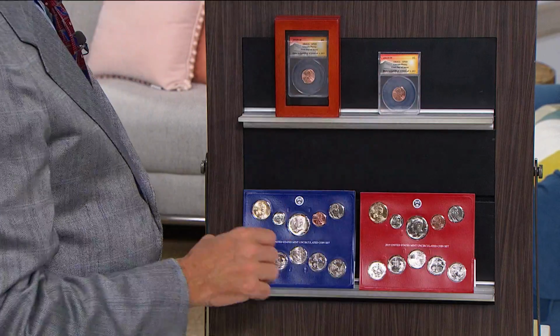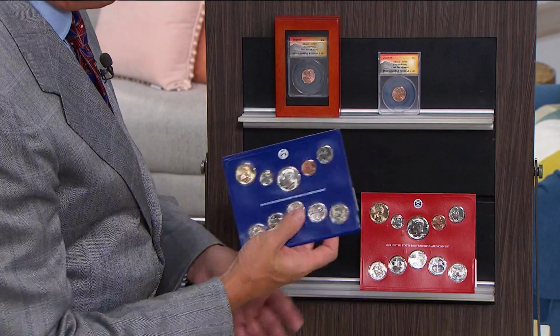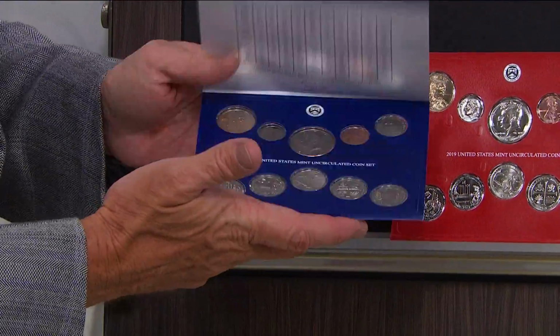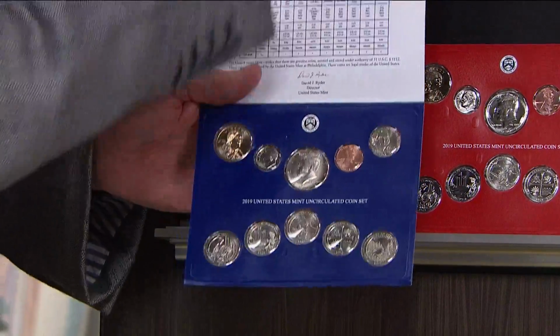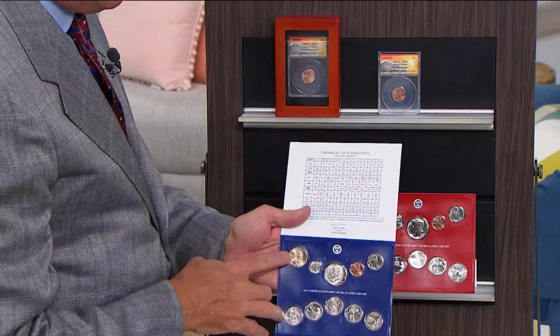I'm giving you the mint set. Once again, this is the original government mint set. There's the government seal. This is the way that they make it. These are all the Philadelphia minted coins. So this is the regular penny. This is not that big. This is the special West Point minted Lincoln cent. Here's the Philadelphia one, this coin right here.